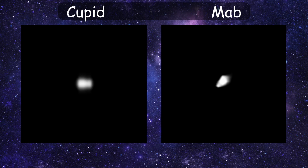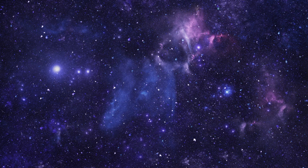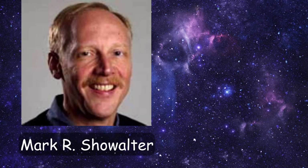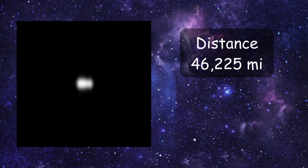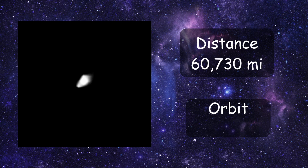The moons Cupid and Mab were discovered in August of 2003, with Mab found on the 23rd and Cupid found on the 25th. They were discovered by Mark R. Showalter and Jack J. Lissauer using the Hubble Space Telescope. Both moons are about 6 miles in diameter. Cupid orbits 46,225 miles from Uranus every 0.61 days, while Mab orbits 60,730 miles away every 0.92 days. They're so small and dark that they even escaped Voyager 2's notice.